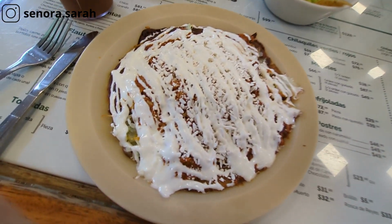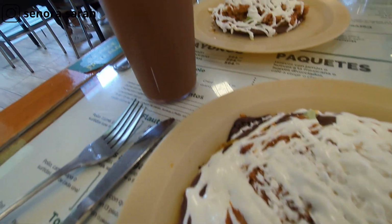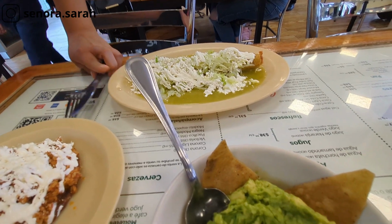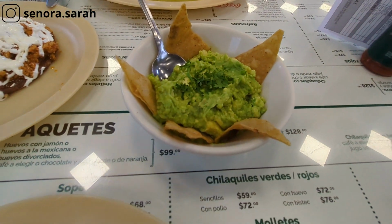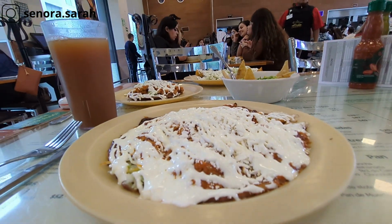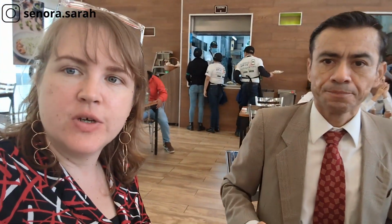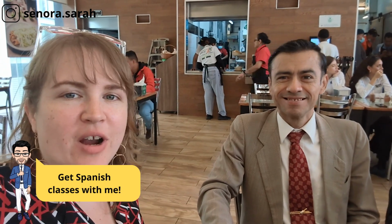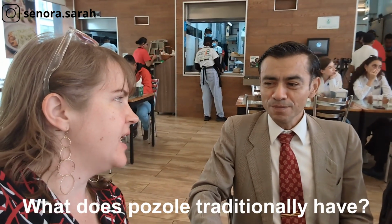Here we have a view of my sope, my agua de tamarindo, tamarind water, tostada, guacamole, and my flauta ahogada. I couldn't finish all of this, but boy, was it delicious. Definitely good. We also here at Casa de Toño have ordered some pozole today so that you can see. So pozole is a soup that has hominy, and you can get a variety of different kinds of meats. We have our resident Mexican expert here. Tú eres el experto mexicano. We're going to ask him, ¿qué tiene tradicionalmente el pozole?